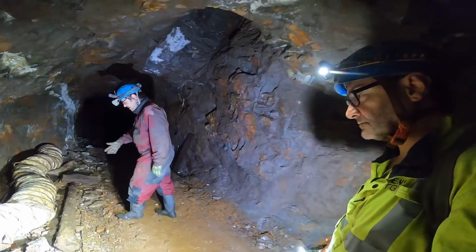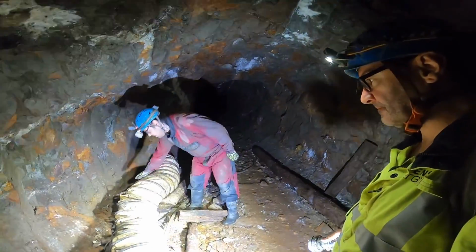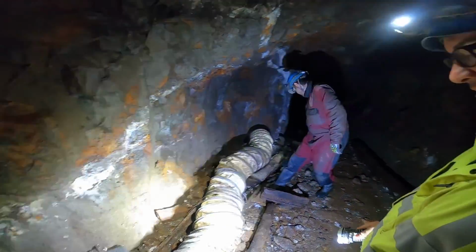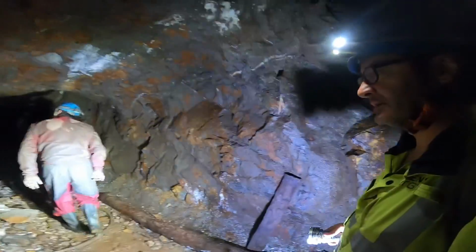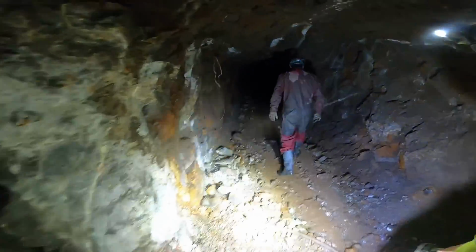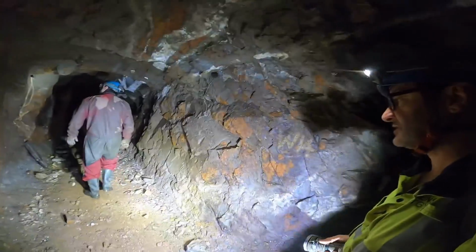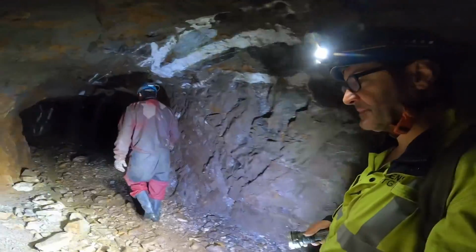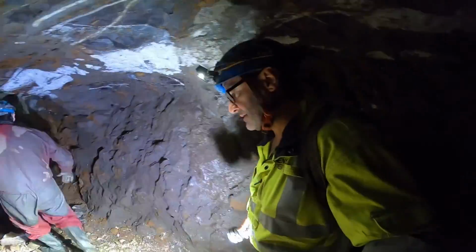There's places like this where I like to have a rummage about, just to see if there's anything hidden away. You never know what you can find. In lead mines that I've been in, sometimes you turn a stone over and there's a beautiful carved old miner's pipe hiding, little bits like that.